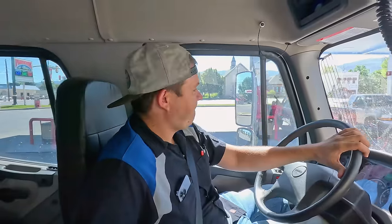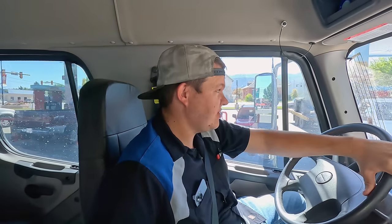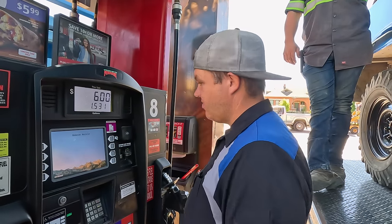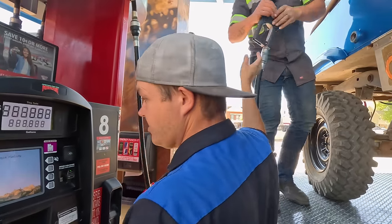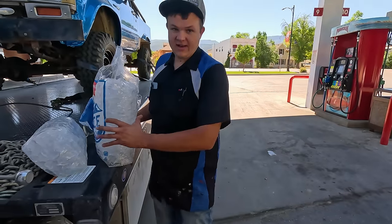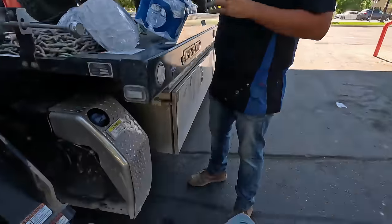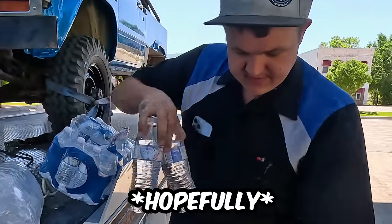Did you already get gas for the Dodge? Yeah, we've got gas jugs even for that truck so it doesn't run out. So we gotta make sure that the Trekker's full of gas. We've got two gas jugs in the back, and the tow truck still has fuel. All right, we are gonna be prepared today. We're bringing enough water so we can stay up there for days, hopefully.